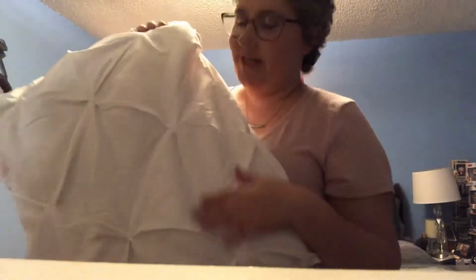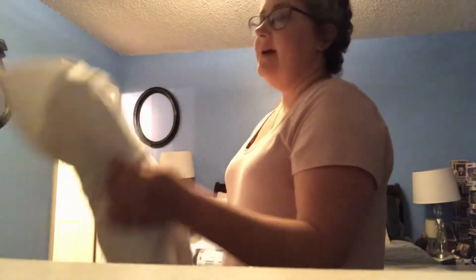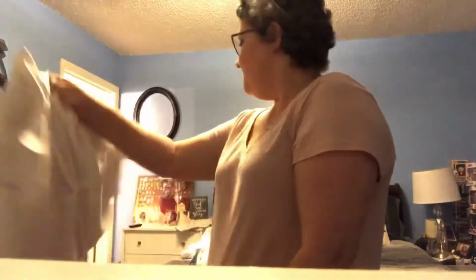So here is the pillow cover. It is so pretty. It's exactly what I wanted. It is a little wrinkly, but I mean, I can always take it off and steam it. I just want to go ahead and get it put together today. I love that it has a zipper. That is a huge, huge plus for me.